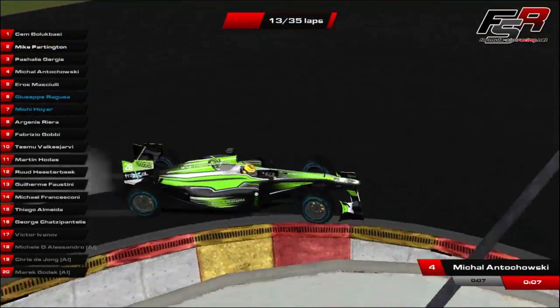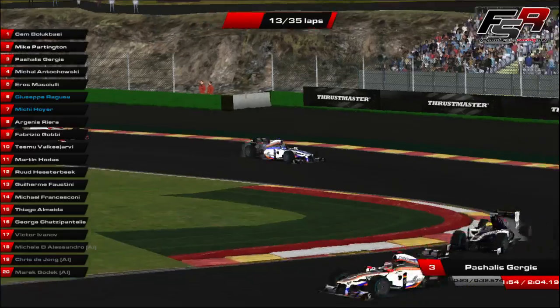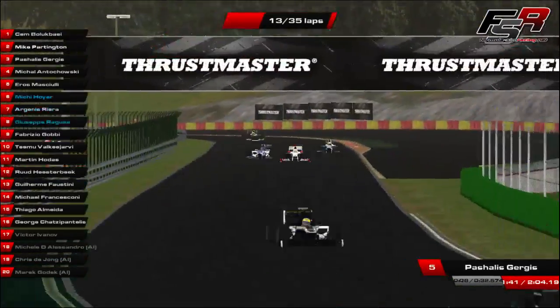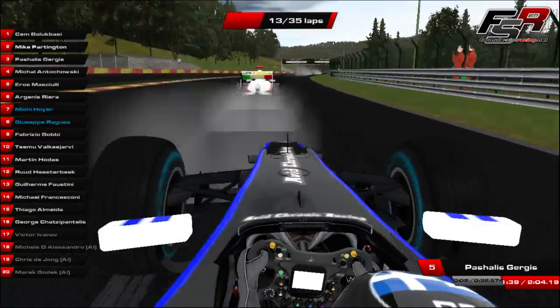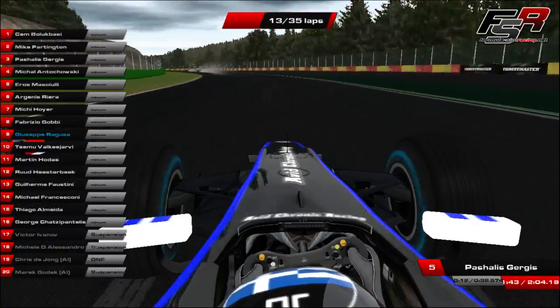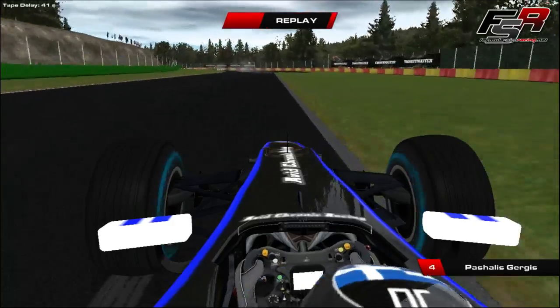I thought they were seriously going to go side by side into there. Well, they were at the point of doing so. And Georgius just turns into the corner like there's no tomorrow. Wow. Sorry, that was amazing.